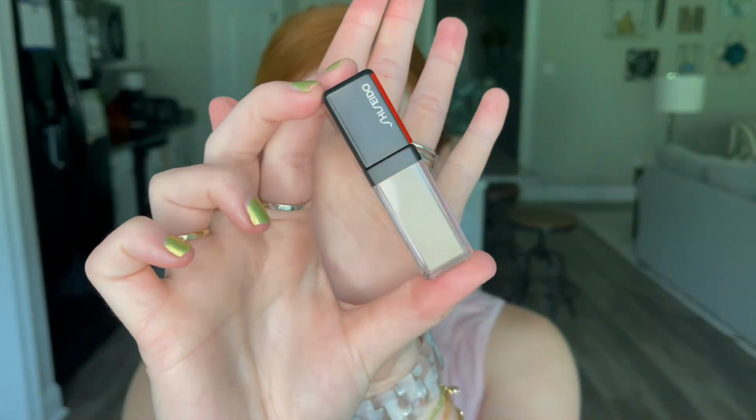Okay, concealer has been added. I just went in with one of my holy grails, the Shiseido Synchro Skin Self-Refreshing Concealer. This stuff's so good. I have it in the shade, oh my gosh, it's so tiny and I'm blind, 101 Fair. So now I am going to go in with setting powder.